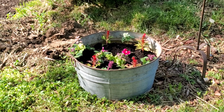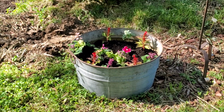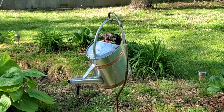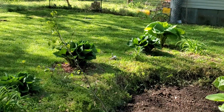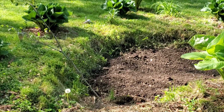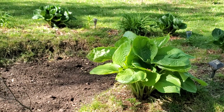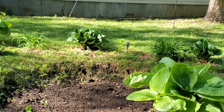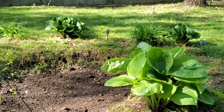So, we found this bucket. And this flowering pot, put flowers in it. And this tree, I know it's not standing up straight, but he says that's the way it was in the ground. I would have straightened it up, but I think it's called a redbud or something. Before the green leaves come, it buds purple flowers, and then the green leaves come.